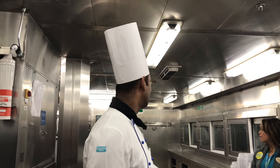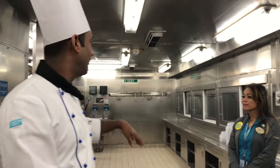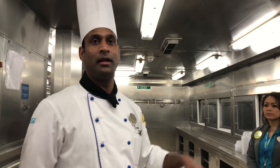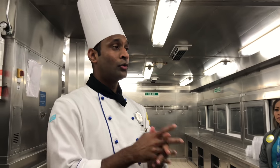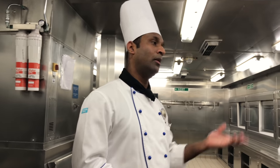The cleaning is done. This gentleman, Mr. Brian, is the one in charge. He's the sanitation in charge for the main galley. He's the one in charge of taking care of all the sanitation side. So we don't know when they're going to inspect us, either in the next New Orleans or when we reach Miami.